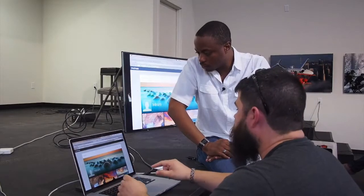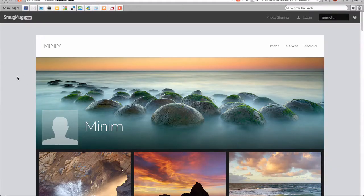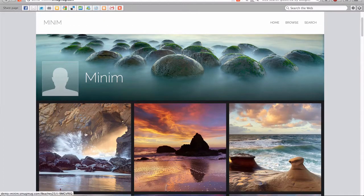Okay, cool. So this is the logged out view. So this is how your clients would see it. And I'll go into more of the back-end stuff in a minute. Let's show you what the actual galleries look like.